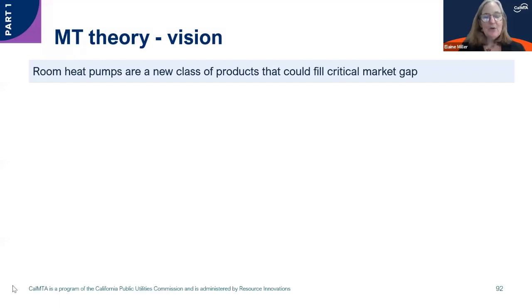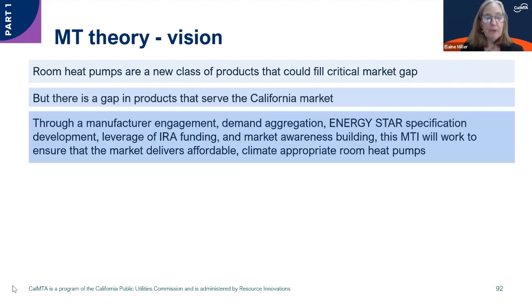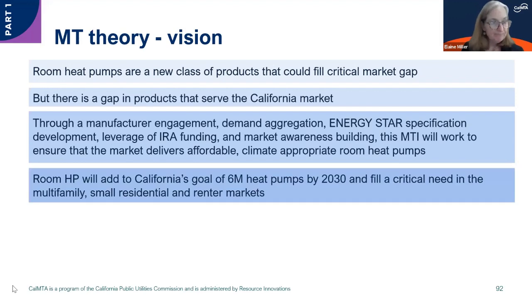Next slide, please. So overall, we have our market transformation initiative theory: room heat pumps are a new class of products that could fill a critical market gap. Again, we're not trying to supplant ductless heat pumps, but it fills a gap, we think, for this market. Through manufacturer engagement, demand aggregation, as you heard from Hope, Energy Star spec work, the current spec and future specification development, leveraging of IRA funds, market awareness building, a whole potpourri of interventions here. We really do think this is a good initiative that could ensure that the market delivers affordable, climate appropriate room heat pumps for California. I think this is a great addition to helping California reach their goal of 6 million heat pumps by 2030. And we'll fill that gap in multifamily and small residential over time.